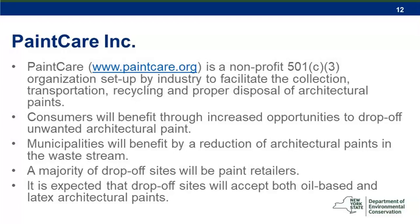Before I go on, I want to briefly touch on what is meant by architectural paints. These are your typical interior and exterior latex paints, interior and exterior paints, not necessarily latex, plus deck coatings, primers, stains, shellacs, concrete sealers, etc. It's a fairly broad category, and you can see all the products that would be covered by the program on PaintCare's website, paintcare.org, as well as the products that are not part of the program, such as paint thinners, aerosol paints, art and craft paints, and other items.